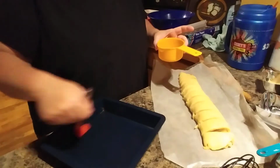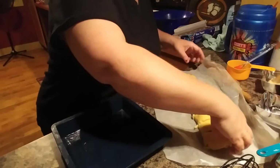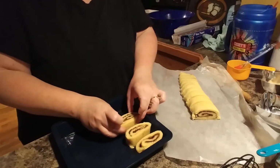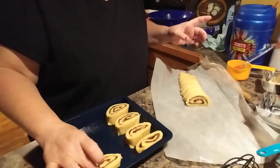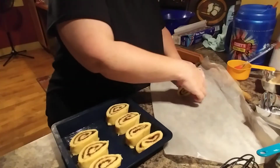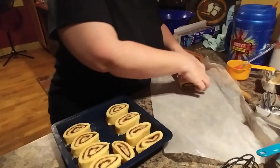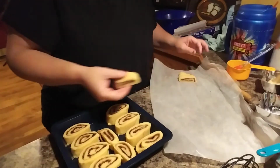And then I might drizzle some monk fruit sugar on top. I am not sure. So what I'm going to do is I'm going to put them in here. I want them to rise really good. Oh, that was a thick one. I don't know if I can get them all in here, but we sure will try. And that way they're still going to be good and poofy. They're going to rise together. I don't know about y'all, but I don't mind them rising together.